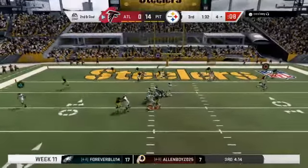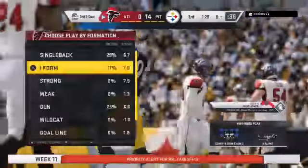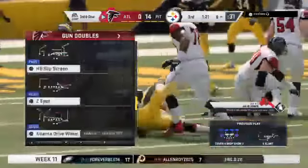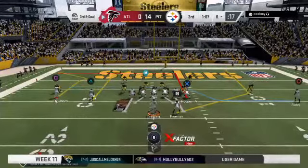2nd down and goal. Prescott under pressure now, and he's going to go down. Sacked back around the 8. This has been a tough one for this offensive line. It appears almost like they've been on roller skates this entire game, the way they've been pushed around. 6 sacks given up in this one. This is 3rd and goal. Still looking for the first points of the game.